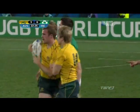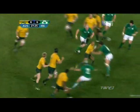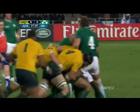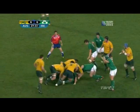Now in this next example we see that Genia catches the ball from a 22. Now the law does say that if you catch the ball from a kick and then you're taken in and the maul becomes unplayable, then the scrum is awarded to the attacking team. However, that doesn't apply to restarts, so kickoffs or 22s, so the decision in this case was correct.